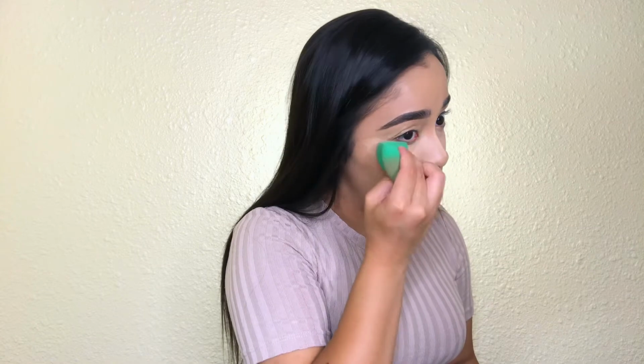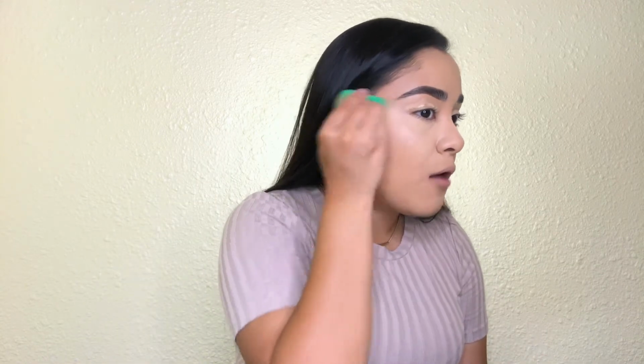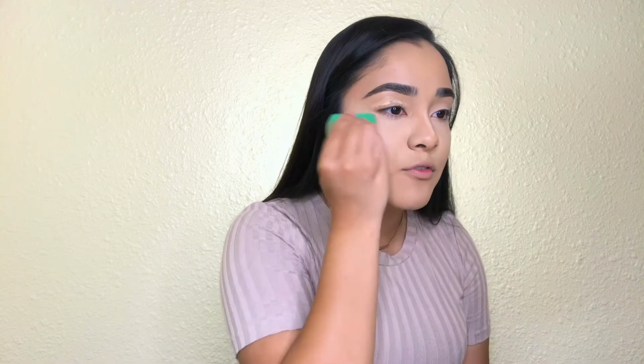My beauty blender is a little damp, just because I feel like if you use a dry beauty blender, your stuff doesn't blend out right. I don't even remember how I used to blend my makeup whenever these things didn't exist. Girl, I have no idea what I did. Probably just prayed to the makeup gods that my makeup came out looking good.